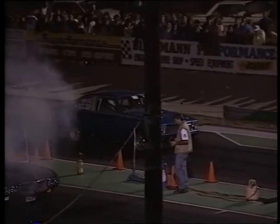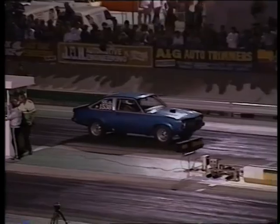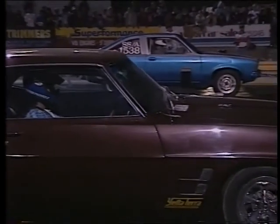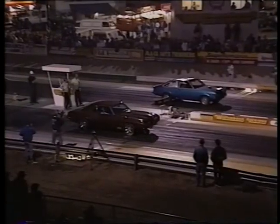Clive Bramham it is. Clive Bramham, the Chev-powered Tirana, 350 cubic inches. Car number 1538 comes up against Mark Schlingman, driving the 69 model Pontiac Firebird. Mark Schlingman in the big Pontiac. He's getting a handicap start from the Chev-powered Tirana.